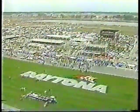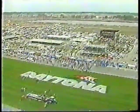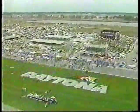Dale Earnhardt, winner here today in our live coverage of the 10th annual Busch Clash at the World Center of Speed, the Daytona International Speedway. A great race fought right to the very final line, and 3 cars coming across together. For Chris Economaki and Ned Jarrett, Mike Joy, I'm Ken Squire, saying so long from the Daytona International Speedway.